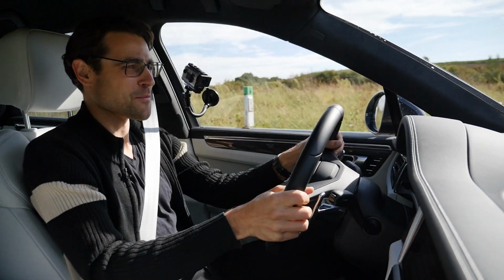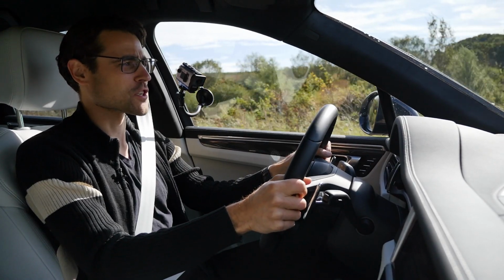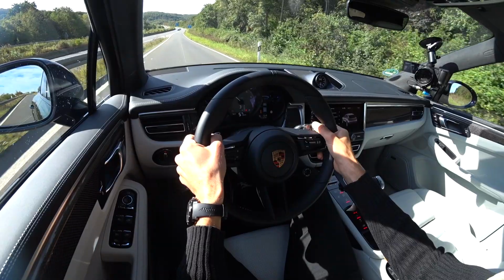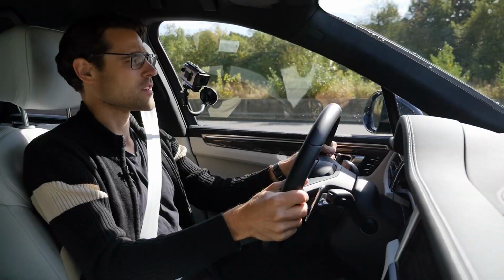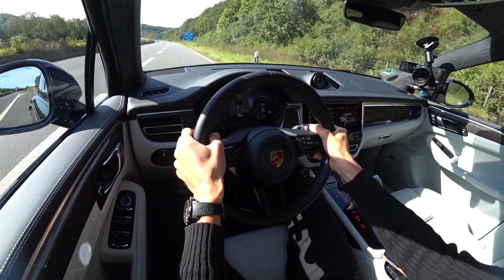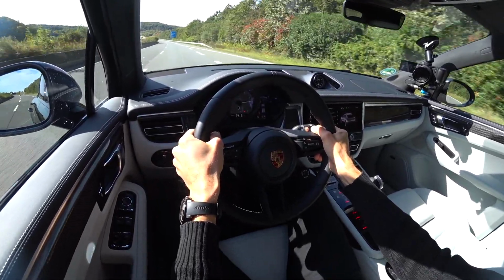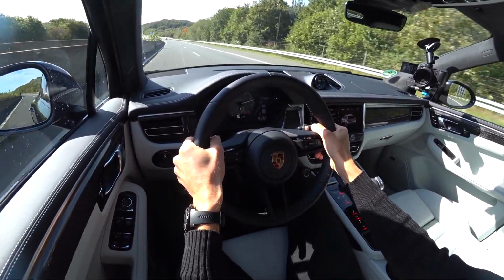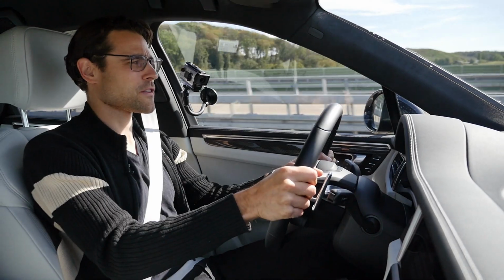Welcome to Thomas's Performance Driving Lounge here with the Porsche Macan S in the updated facelift version. So this one essentially now has the power of a GTS, and we'll see how that brings this new 2.9 liter V6, newly in the S version, up to speed from 40 kilometers an hour on the German motorway. Let's go. So that's 200 kilometers an hour, 125 miles an hour.